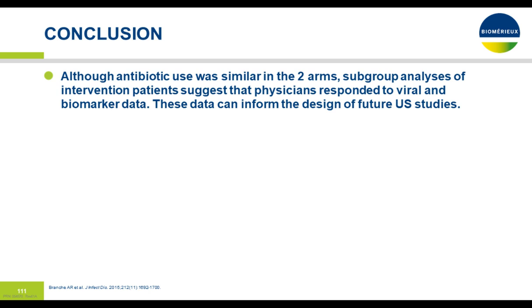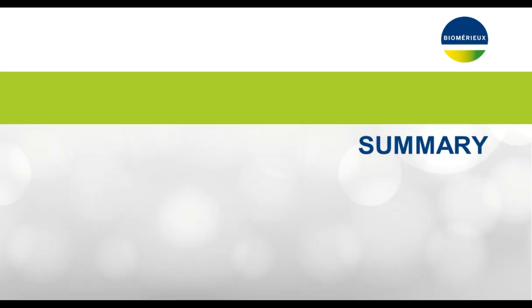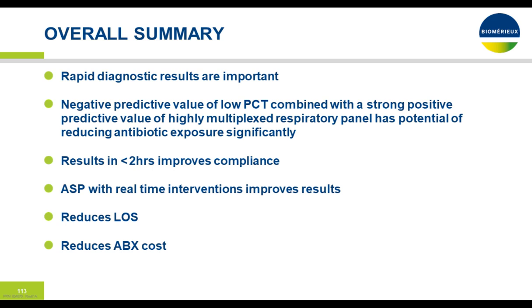So although antibiotic use was similar between arms, subgroup analysis of intervention patients suggests that physicians responded to viral and biomarker data, and this data could help design more future US studies. And again, key to implementation is education and then experience. And over time, doctors seem to agree that these tests are helpful and can help reduce antibiotic exposure.